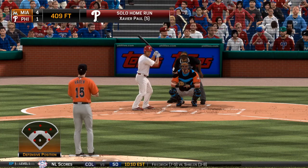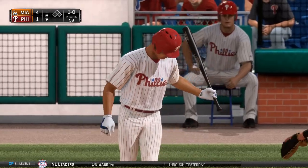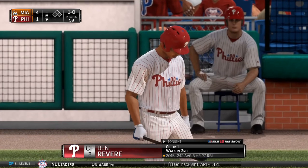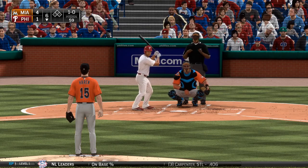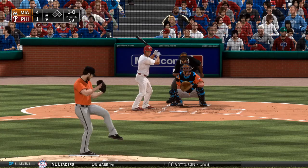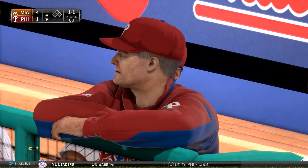Here's Ben Revere. Number 2. First pitch misses to him. It's ball one. Marlins have some action in the bullpen now as a right-hander is up and throwing. And, looked like ball 2 below the knees, but it's ruled a strike, and that evens the count at 1-1.